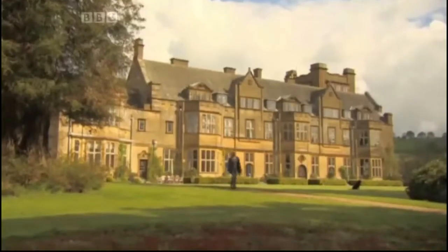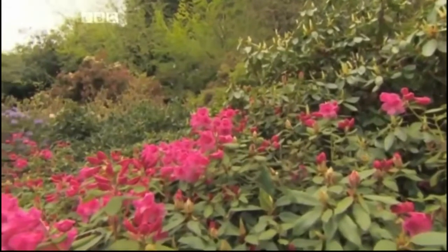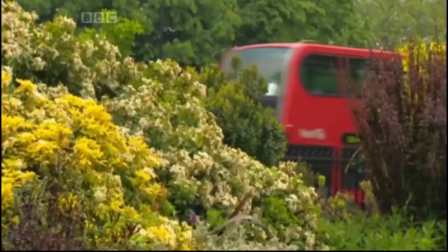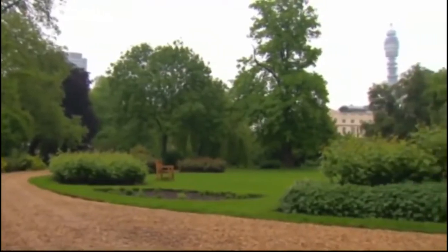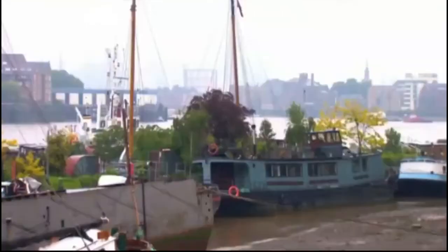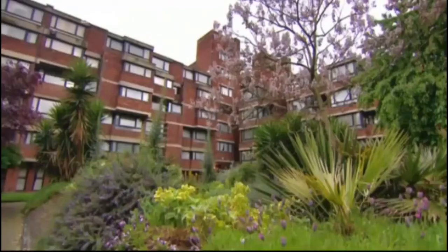She's celebrating fabulous rhododendrons in Dorset. The whole place is packed full of rarities brought here by generations of plant hunters. This weekend there's a special event in London when over 200 gardens open up to the public. And Joe has a sneak preview. I've lived in London all my life and I didn't know that some of these gardens even existed.